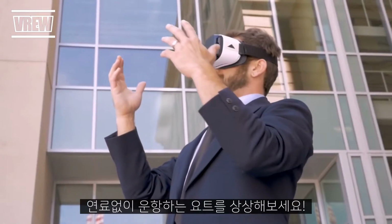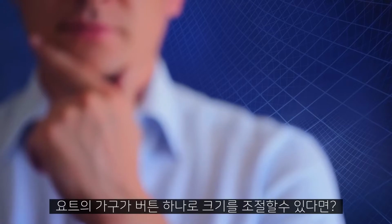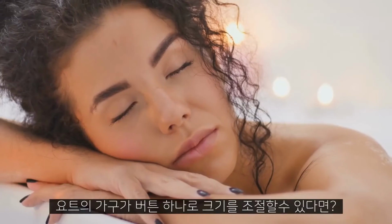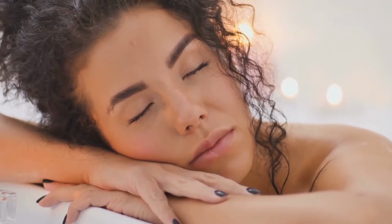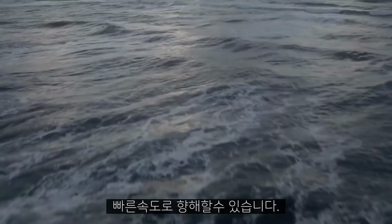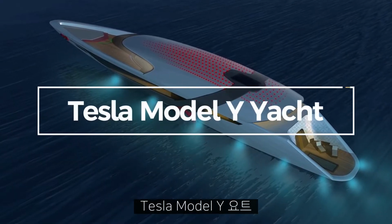Just imagine a yacht that you never have to fuel. A yacht with furniture that can be made larger or smaller with just the touch of a button. A yacht with a futuristic spa where you can unwind as you sail across the 7 seas at record speed. Well, look no further than the Tesla Model Y yacht.